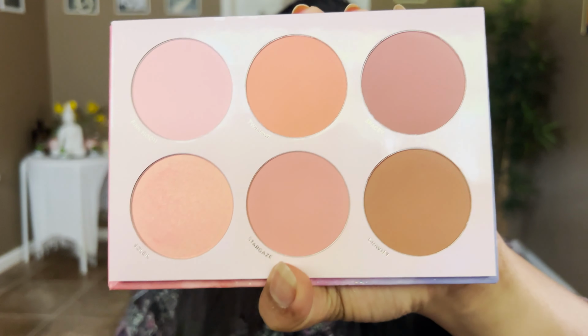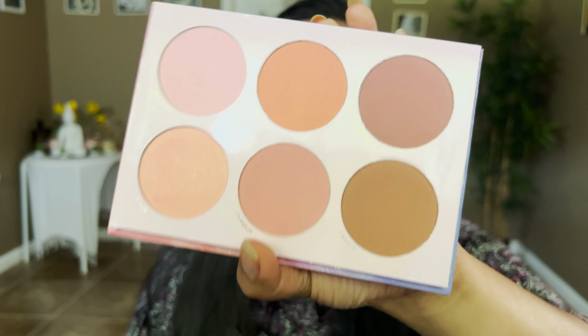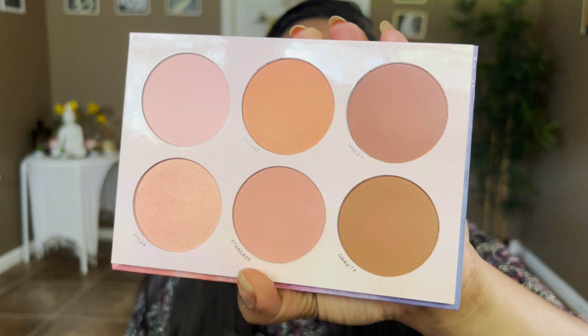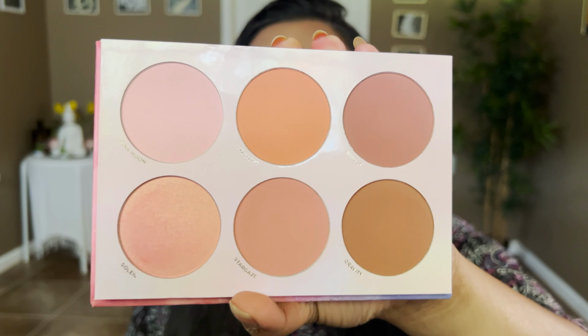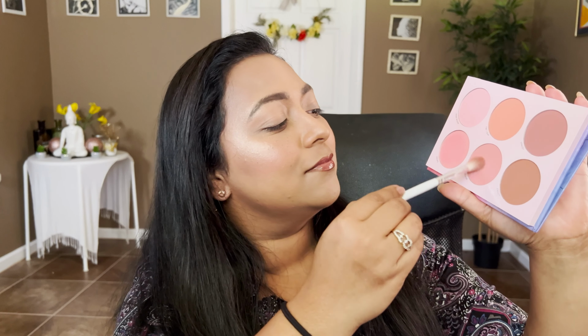And this is the color story. You definitely don't need anything else in your collection if you have this. Like if you want just one blush palette for your entire collection, you just need this. And I love this with my whole heart. This blends like a dream.